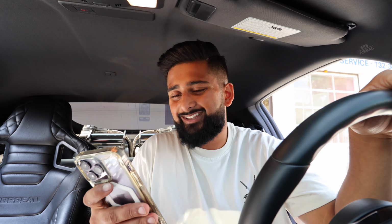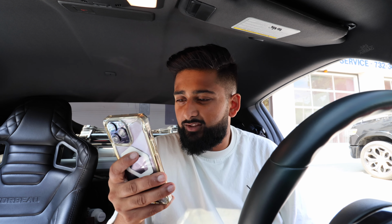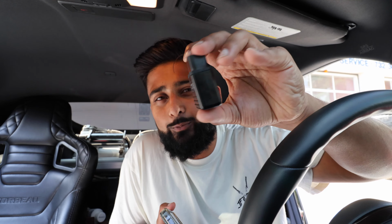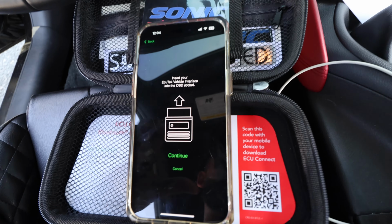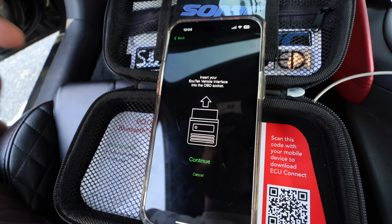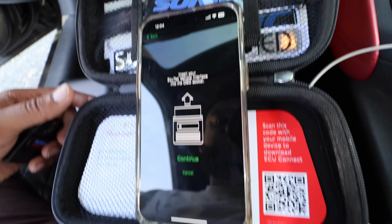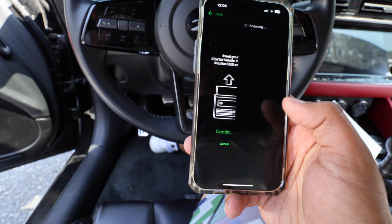So before even recording this, I already went ahead, downloaded the app, and then created an ECU Tech account. Now I'm at the point where it's saying, please check the front label and select your model. So it gives you two options, pick whichever one you have. And then on the back of the OBD2 port reader, it says BTLE, so BTLE, baby. I'm pretty sure you don't have to be a genius to do any of this stuff because they have such clear instructions. Insert your ECU Tech vehicle interface into the OBD socket. So we just go ahead, plug this bad boy in, continue scanning.